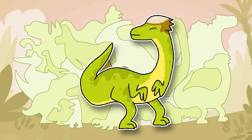Baboo! A. Archaeopteryx. B. Brachiosaurus. C. Carnotaurus. D. Dimetrodon. E. Elasmosaurus. F. Febrosaurus. G. Gigantosaurus. H. Hadrosaurus.